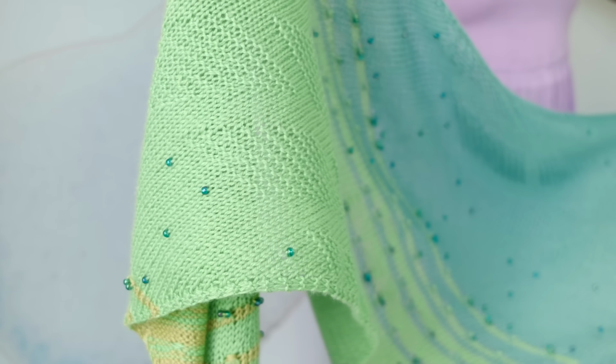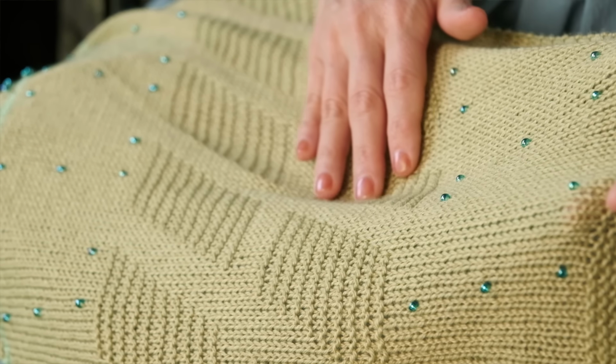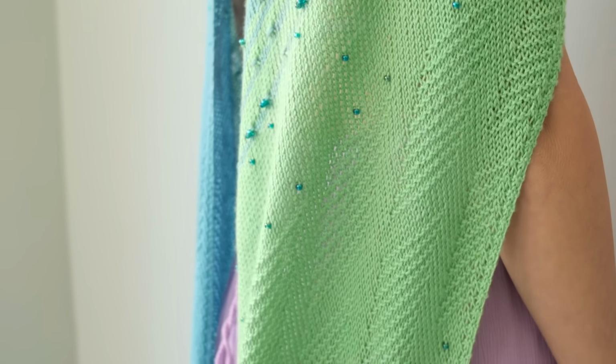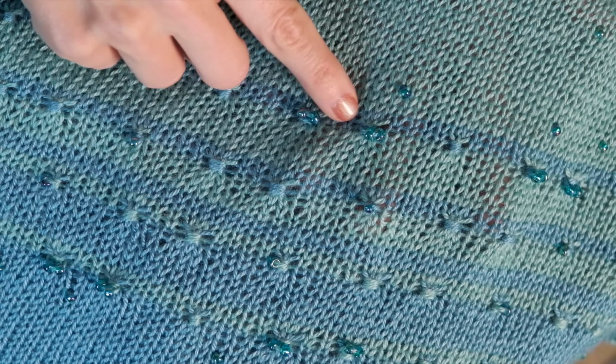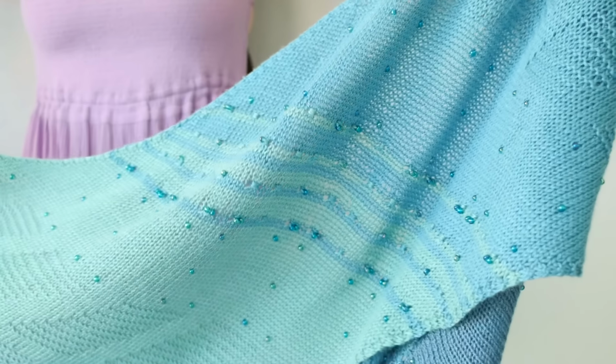And if you look more closely, you're going to see these subtle textured areas which to me look like long shifting shadows on the ground. Another fun thing are these little cluster stitches. They're so fun to make and they look like little seeds scattered on the ground.